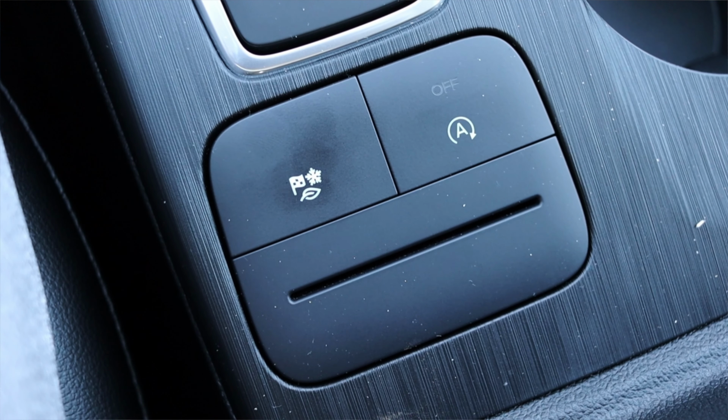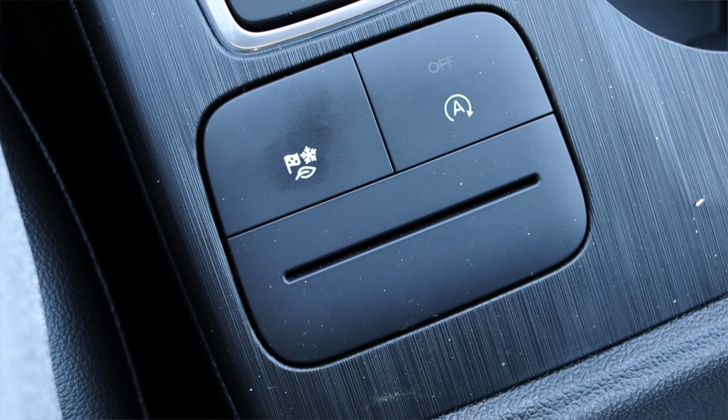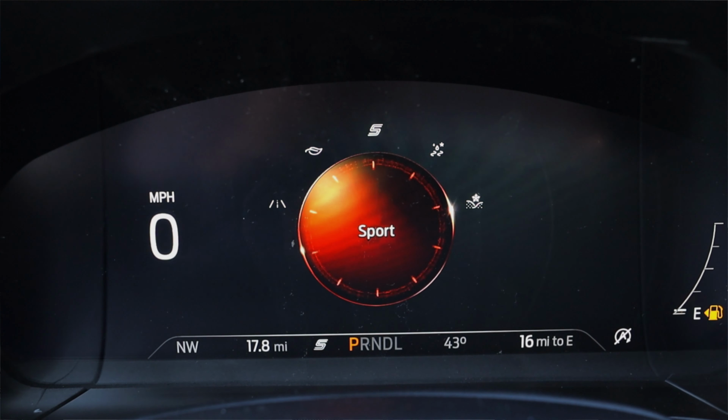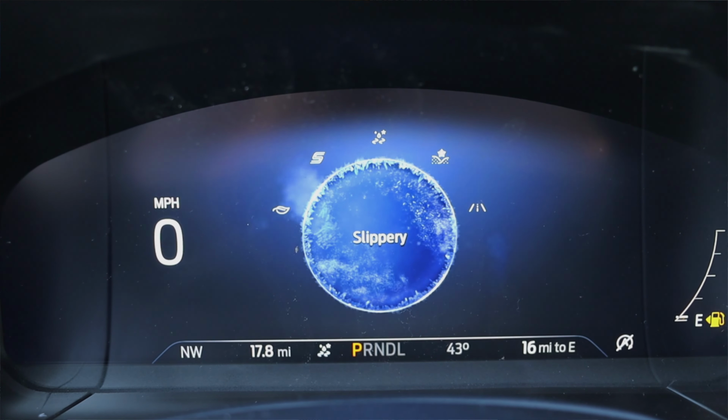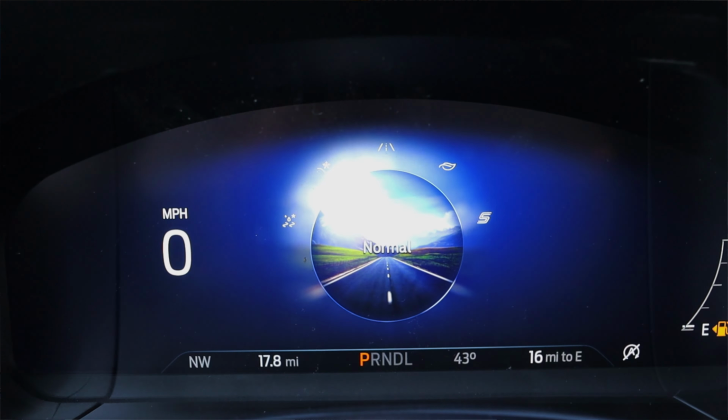Then down at the very bottom, we do have the automatic start stop on and off, which is great. And we have our drive mode button. So we have tons of drive modes here in the Escape, which I'm a big, big fan of. There's Eco, Sport, Slippery, Snow/Sand Assist, Normal, and back to Eco.